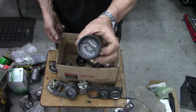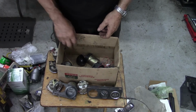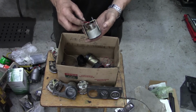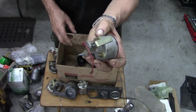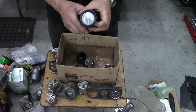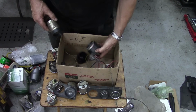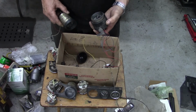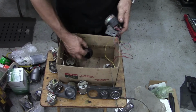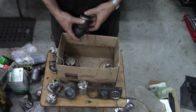Tachometer, again, for a petrol. What else? Smith's oil pressure gauge. Now this was an electric one. Electric oil pressure gauge, Smith's. Oh, there's a nice voltmeter. There's another voltmeter. That's handy to have. What's this one here? This is another tachometer. Oh, this is all in metal. Oh, that's the cover that goes on the back of there. Another tachometer.